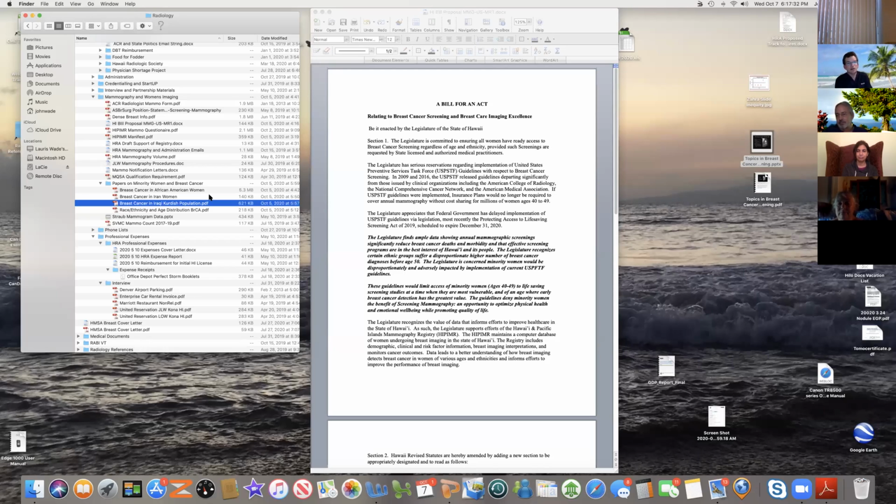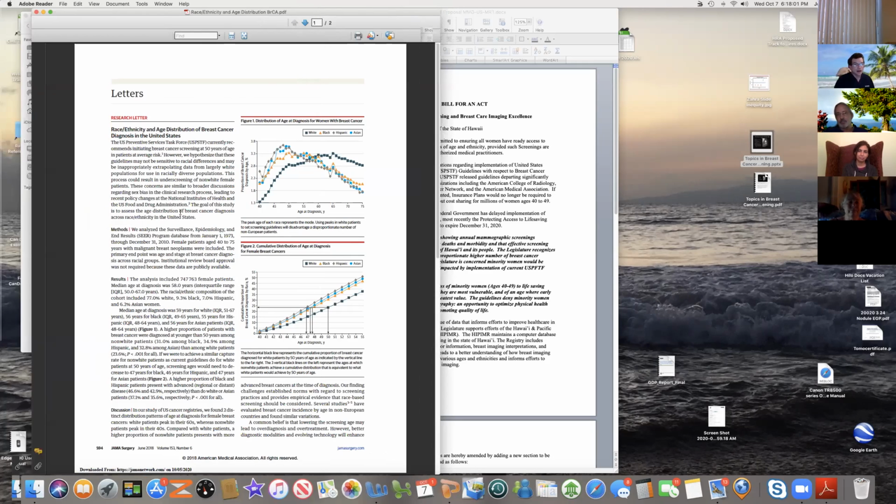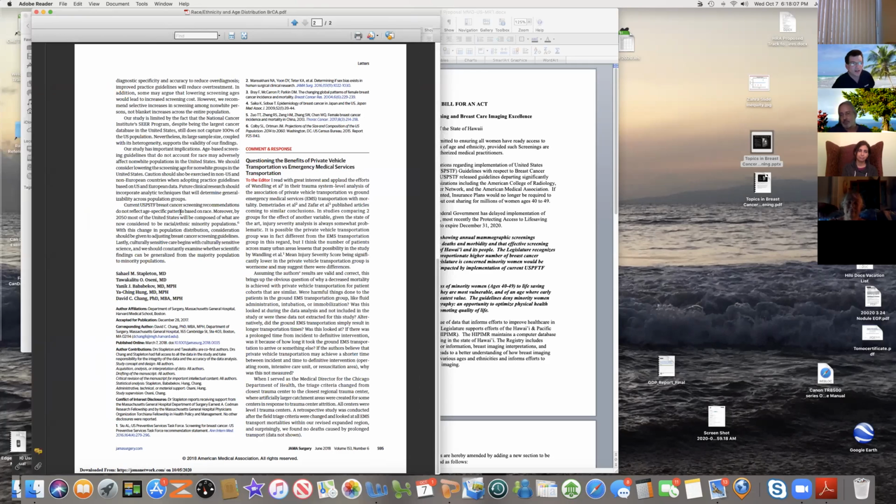In the United States, Washington, D.C.'s strategy has essentially been to lump everyone together. We can have a discussion as to whether or not that's intentionally racist, but that's probably for another day. However, I did think that there was a salient quote in a recent letter put out by Sahil Stapleton, who I believe is at Massachusetts General, and basically his statement to me was illustrative of where we should be going within the American College of Radiology and screening as a whole, and that is that culturally sensitive care begins with culturally sensitive science. And we should constantly examine whether scientific findings can be generalized from the majority population to minority populations.